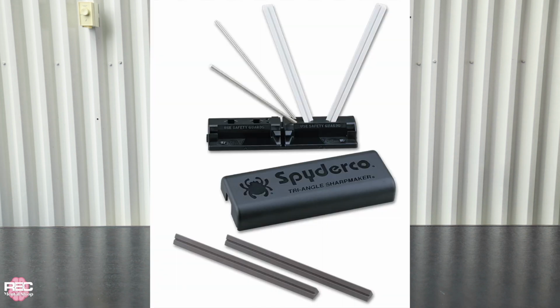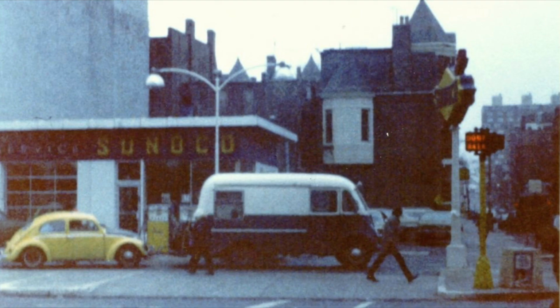Before Spyderco got into developing and producing knives, their first knife-related product was actually the Sharpmaker, a sharpening system. And back in the day, the Glessers used to go around to different knife shows, trade shows and conventions, and sell these sharpeners out of the back of an old converted bread truck that they used as a home, and behind that they would tow a Volkswagen Beetle that actually served as some of the workspace during the production of some of their first products.